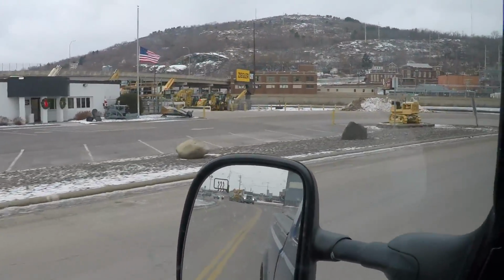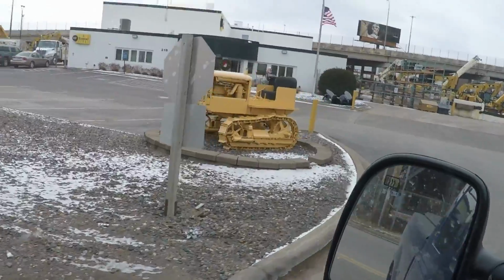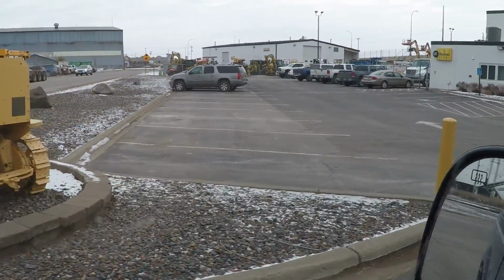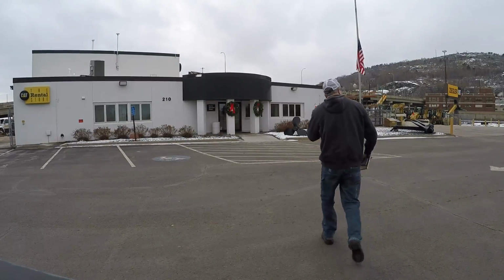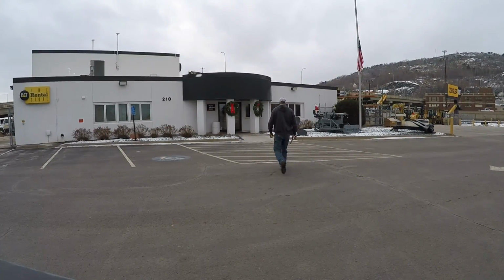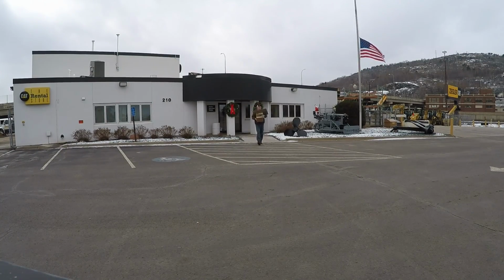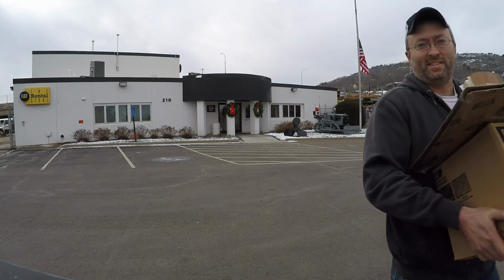Here's the Ziegler Cat dealer. As long as I can remember, this nice little high clearance 10 has been sitting out here on display. Quite a desirable and rare little machine. I can guarantee if I had that, it wouldn't be sitting outside. This place, seriously.